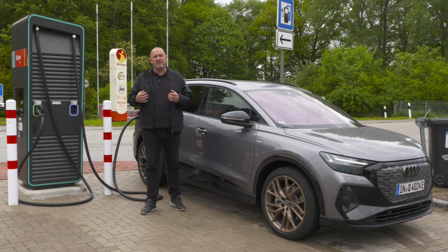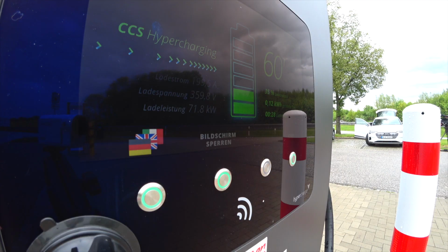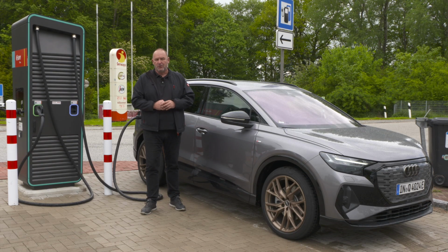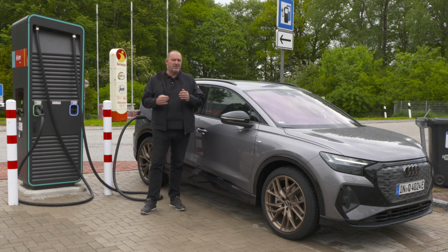When we talk about the charging time, they say, of course, we will not reach that here, because our car still has about 35% battery left. But if everything is perfectly set up, you're going to reach about 130 kilometers of extra range in 10 minutes.